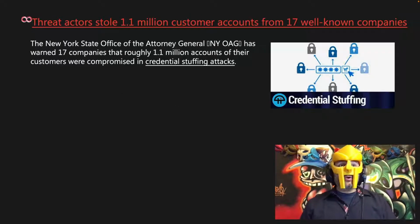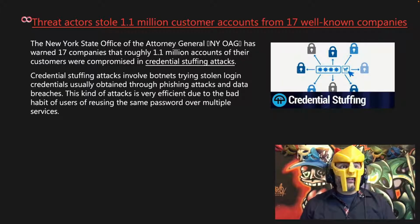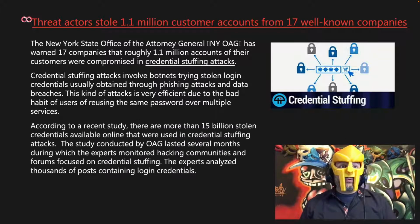The New York State Office of Attorney General, or NYOAG, has warned 17 companies that roughly 1.1 million accounts of their customers were compromised in credential stuffing attacks. Credential stuffing attacks involve botnets trying stolen login credentials, usually obtained through phishing attacks and data breaches. This kind of attack is very efficient due to the bad habit of users of reusing the same password over multiple services.